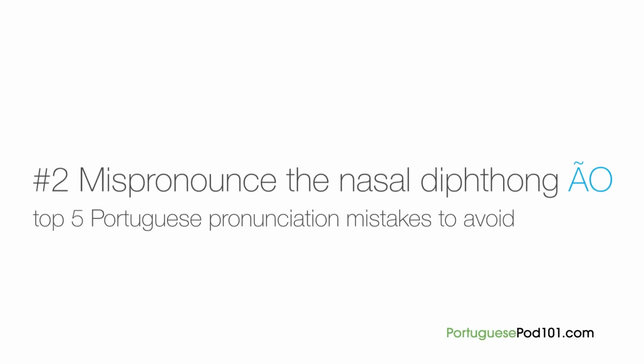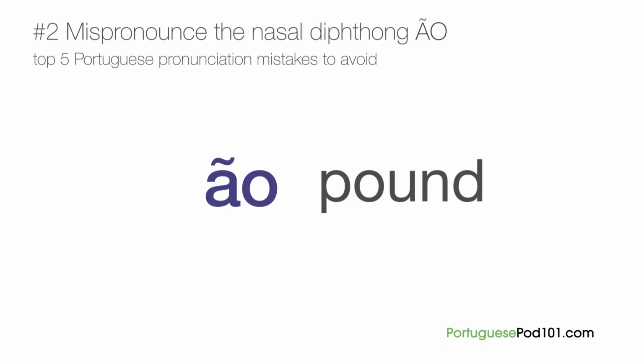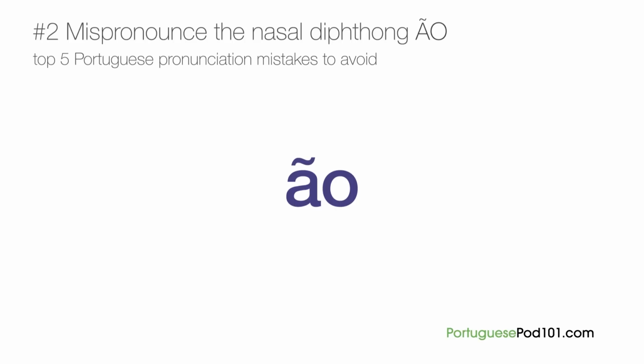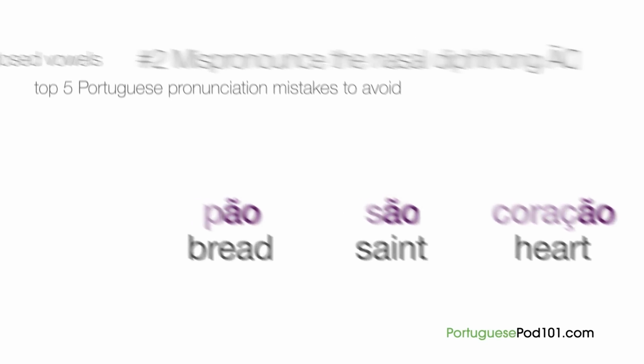This is arguably the most difficult sound for Portuguese learners to pronounce correctly. It is similar to the ow sound in English, but with nasality. Saying the word pound repeatedly may sometimes help with pronouncing this sound. But again, the best way is to listen to native speakers and try to imitate them. Listen to the following examples. Pão, são, coração. We'll cover this sound and more diphthongs in lesson 7.